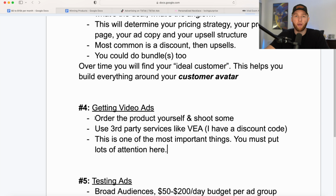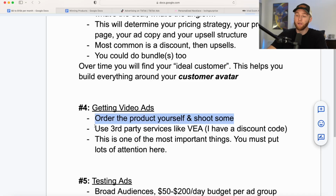6 years ago, I would just run the crappiest stuff that I stole from someone else, and it worked, but it doesn't work anymore. So order the product yourself and shoot some content. Not that hard, okay? You don't need to be an expert. Everybody these days has an iPhone. Go pull out your iPhone and go film something. I'm no expert, but I've done it myself. I don't anymore because we make enough money to pay people, thank God.